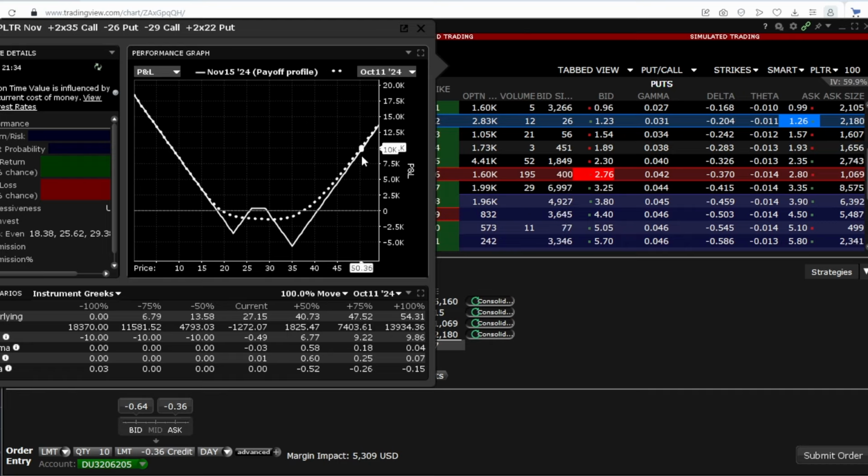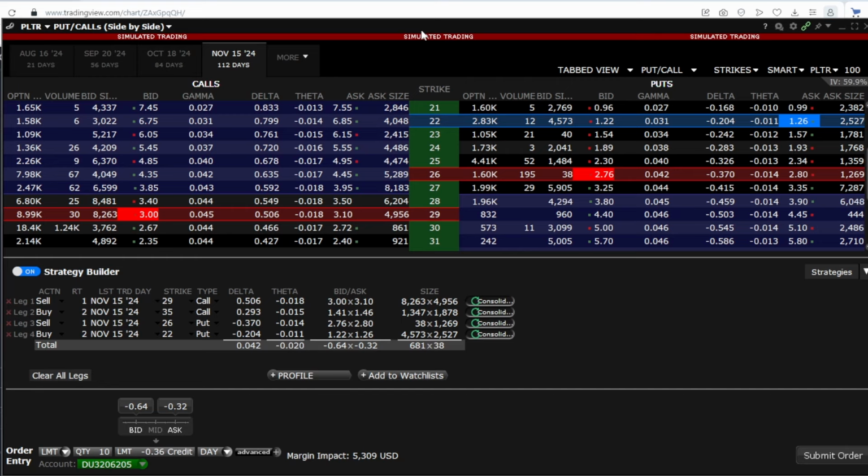As we can see, if the stock suddenly rises sharply to $50, we could make around $10,000. If the stock drops significantly, for example, to $10, we could also make around $8,000. If the price stays in the consolidation range of $25 to $29, we won't lose anything. While there might be some losses, they can be mitigated through proper position management. The option position looks like this.